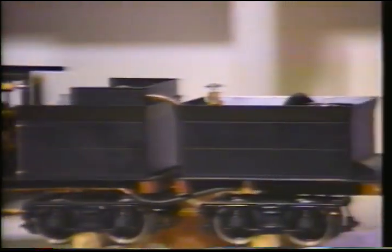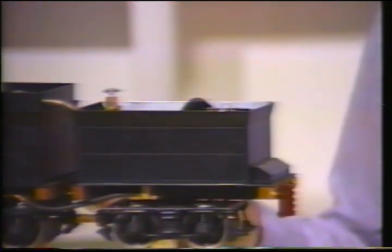As was discussed earlier, most internally fired boilers have a blower. This particular engine does not have a blower. It's a gas-fired engine, so it doesn't need one.